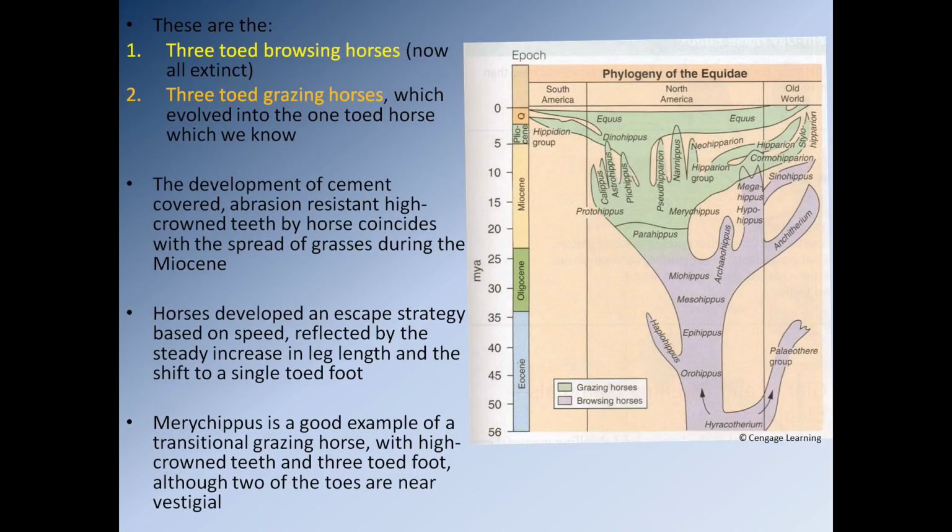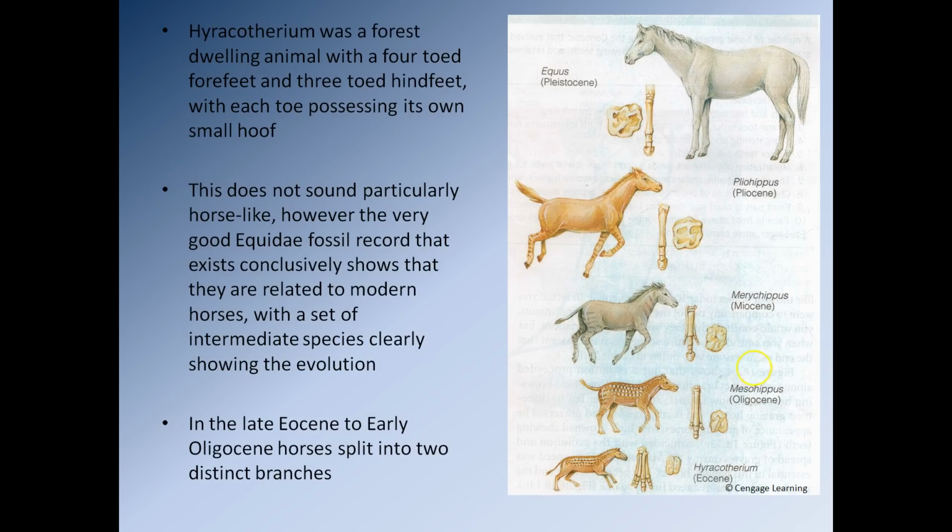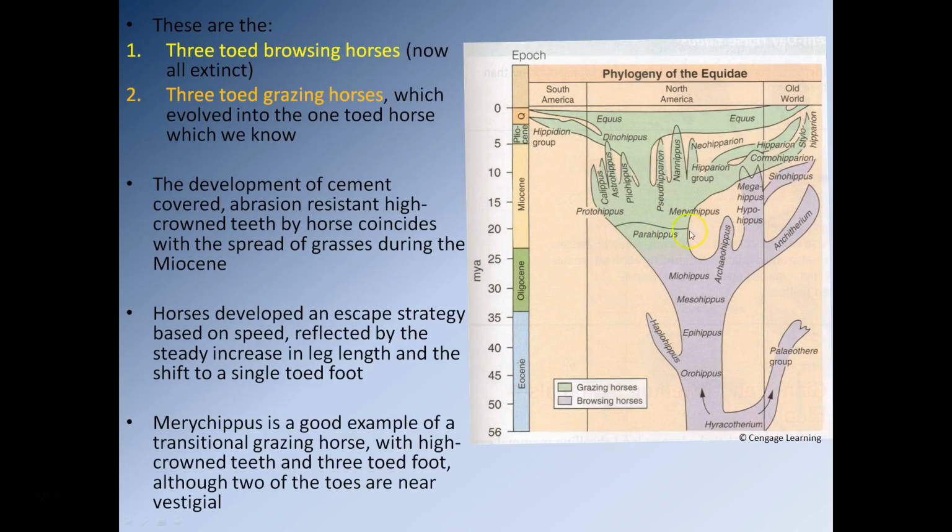So if you're a big horse, if you've seen a modern horse, you will know they are not small animals. If you're a big horse, then trying to get between those trees to get away from whatever is trying to eat you is very, very difficult. So in that situation, being a small horse is definitely advantageous. Now, once the forest begins to die back, on the other hand, you are relying on your speed to get away from predators that are trying to eat you.